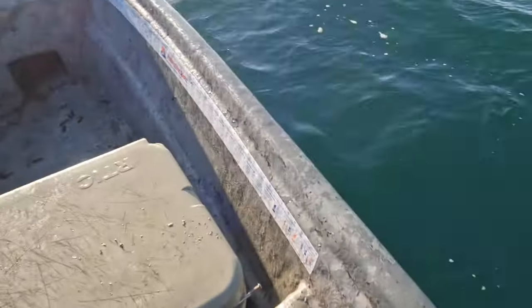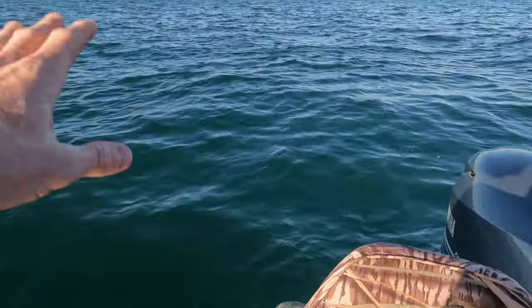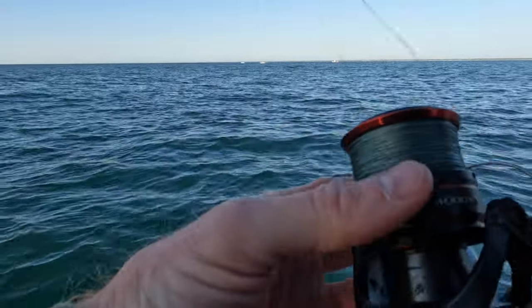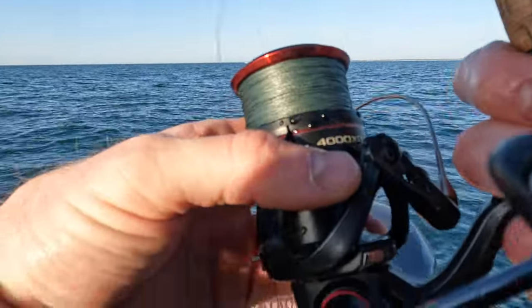And all right, now look at this bait ball right here. That's insane. I'm just in the middle of like a couple miles off the beach right now. And because I just caught a bluefish, I'm gonna speed up my retrieve. Whenever you're catching blues, if you're trying to catch the pelagics, you're not reeling fast enough.